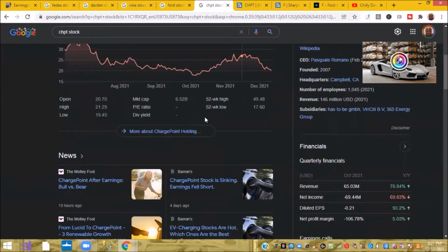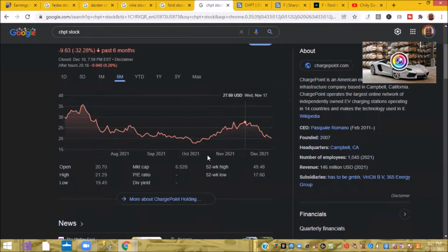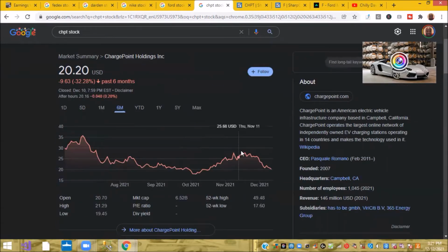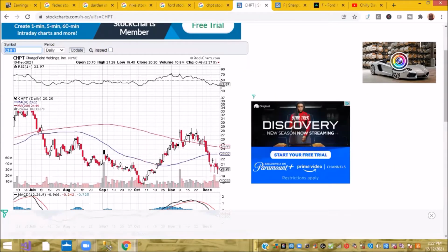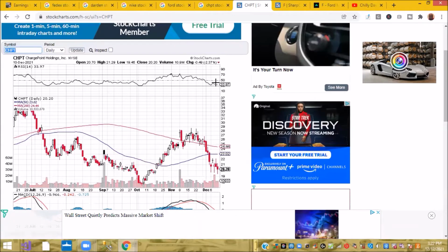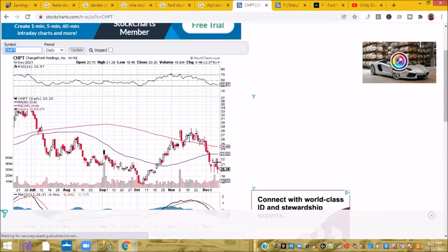They don't pay a dividend because they are a growth stock. So keep your eye out on ChargePoint to see where it settles and see if it starts charging back toward $26 per share. Also, if you look at the stock chart, the technicals, it does not look pretty. It's at the low end of the RSI. It should stay between here, the relative strength index, the RSI. Hopefully it can get back up to 50 and stabilize. Also, if you notice here, this stock has fallen through the blue line.